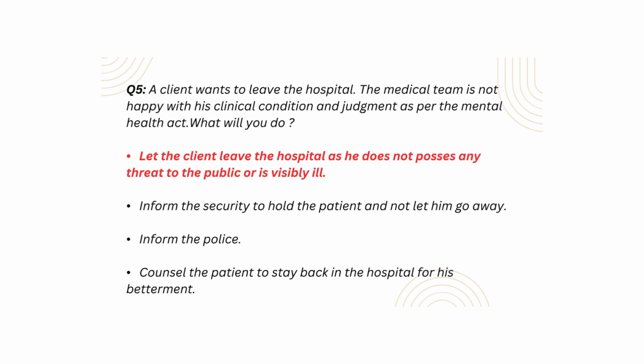Q5. A client wants to leave the hospital. The medical team is not happy with his clinical condition and judgment as per the Mental Health Act. What will you do? Let the client leave the hospital as he does not pose any threat to the public or is visibly ill. Inform the security to hold the patient and not let him go away. Inform the police. Counsel the patient to stay back in the hospital for his betterment.